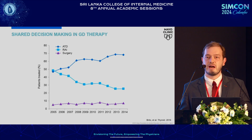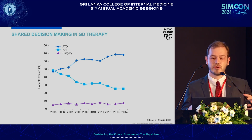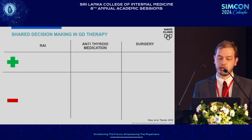Today, treatment of hyperthyroidism with Graves' disease is a shared decision making in which we need to account for the individual characteristics of the patient. And in particular, in someone like this patient who's young, who's female, who's in childbearing age, we need to balance pros and cons so that we can choose what is best for our specific patient. There's some pros, there's some cons.